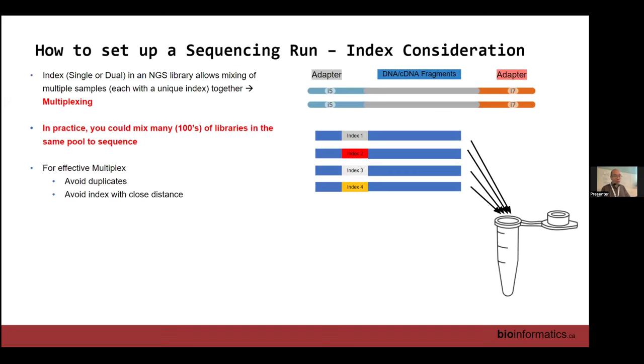And it really depends on that. I'll go through a couple of samples later on. So you can put multiple samples in the same sequencing pool and sequence them all together. Now, how you want to do that, there are a few guidelines and some considerations.